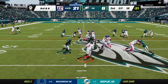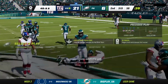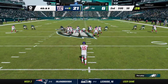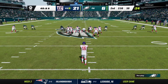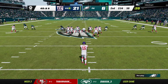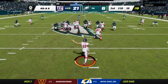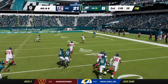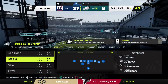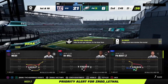This will be 3rd and 6. Now they'll run the option to the short side left. Call it no gain on the keeper, and it's going to bring up a 4th down. And the Giants send out their punter now. Back deep for Philadelphia, Devontae Smith. And he gets it away, a directional kick going toward the sideline. And no return here. Where will they spot it? They say just outside the 20-yard line.